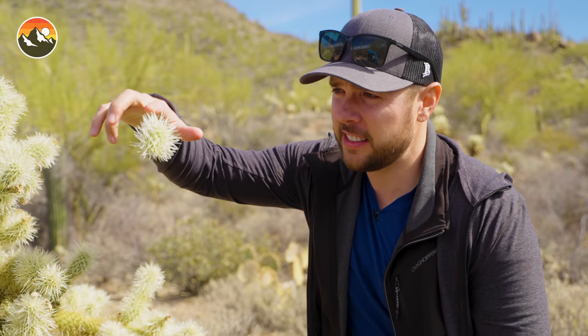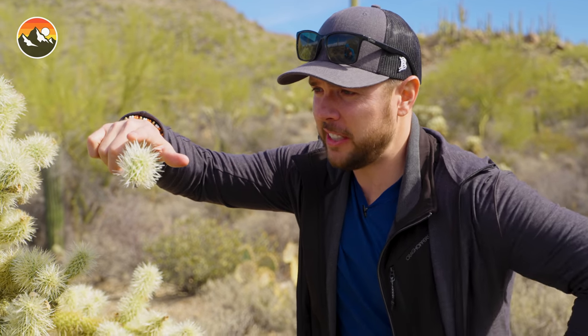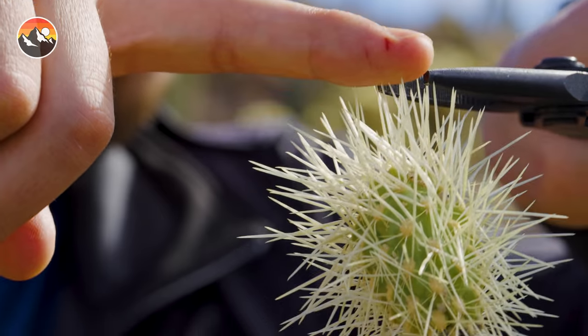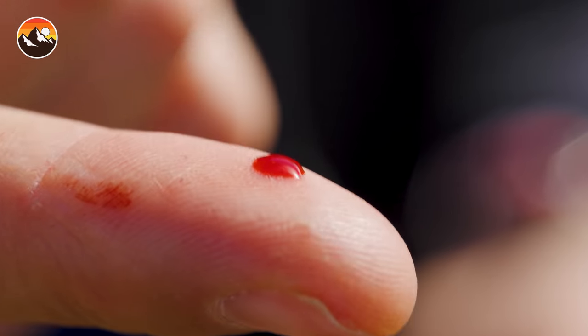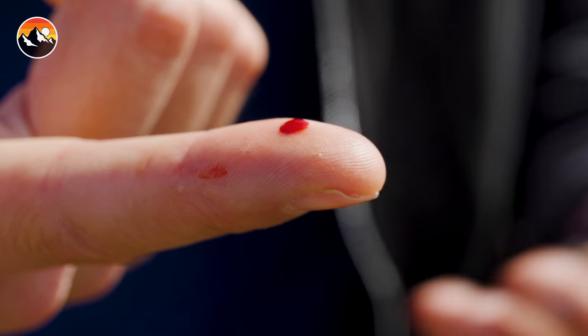So it's now time to remove this cholla from my skin. You guys ready? Gonna use a multi-tool here. Ready? One, two, hold my breath. Three. Oh, yeah. Look at that. I even got a little blood going. My poor finger, man. It has had quite the afternoon, but we are trying to figure out the sharpest cactus in the West after all. But before we do that, we have one more test.